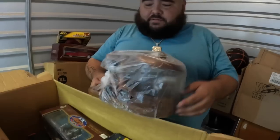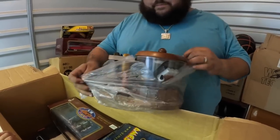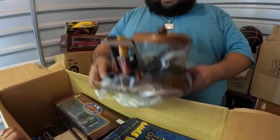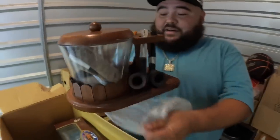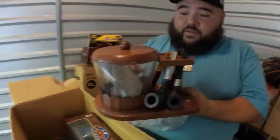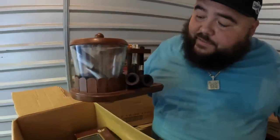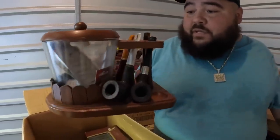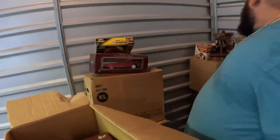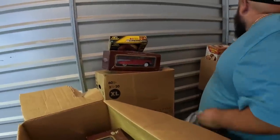What is this? Oh, what is that? Remember we found his pipes last time? Oh, wow. Look at those. Interesting. That's a crazy little setup. So it's like a pipe bar, maybe? I have no idea. I have never seen one of them. But that is cool, and these could be very valuable, especially because there's some detail in the end of those pipes. Yes.